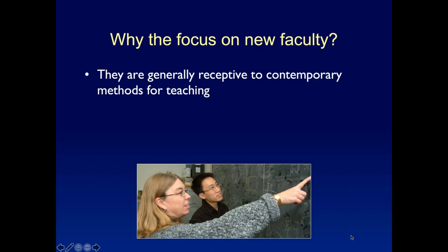One unique thing about the profession that we've all gotten ourselves into is that it's probably the only skilled profession in existence that doesn't routinely train its practitioners before they go out to work. And new faculty are conscious of the fact that nobody has taught them how to teach or how to start and build a research program and so forth. So they're generally quite open to new ideas and trying new things.